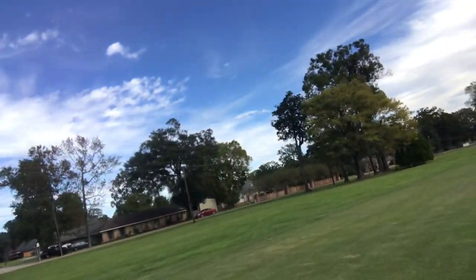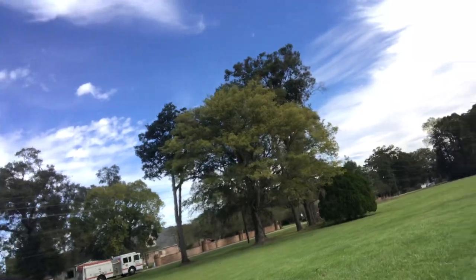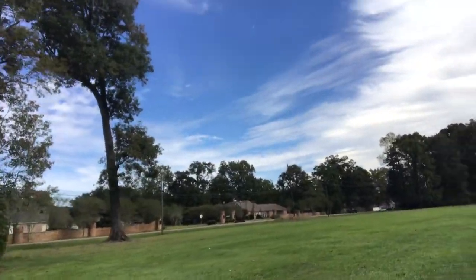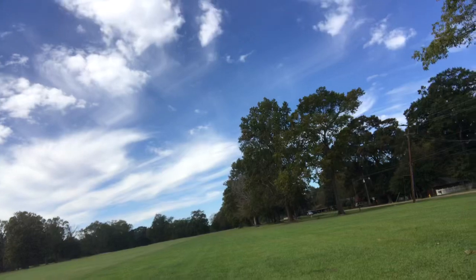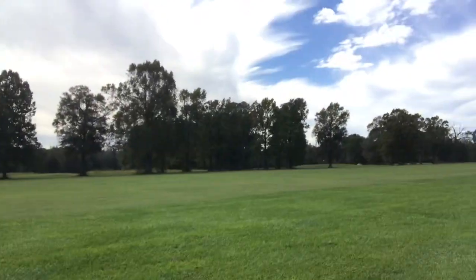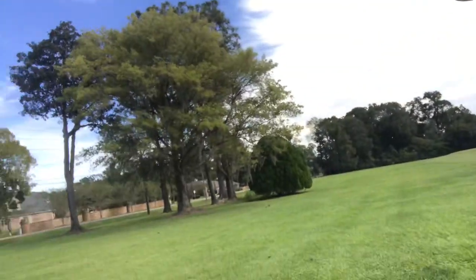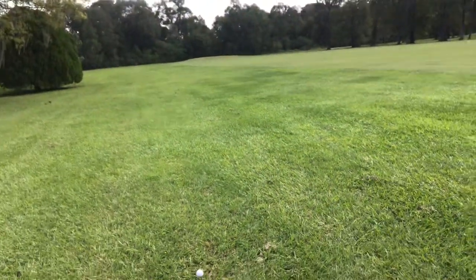All right, let's see, where did that ball go? All right, it must be in this tall grass somewhere. Ready to go. Oh, there it is. Okay. Yep. Hard to see driving with these carts and no glasses. All right. We're in the tall stuff right here.